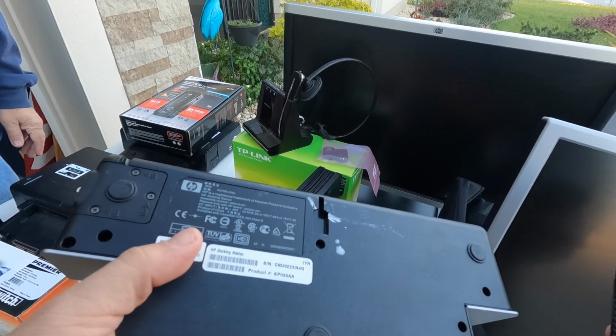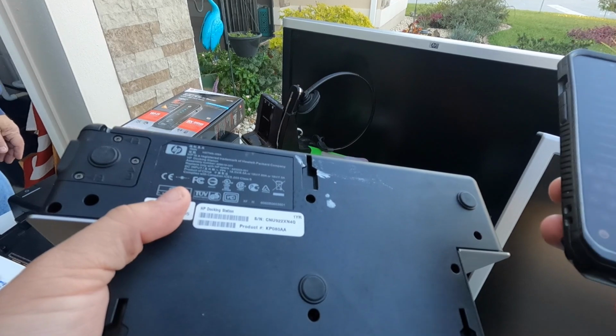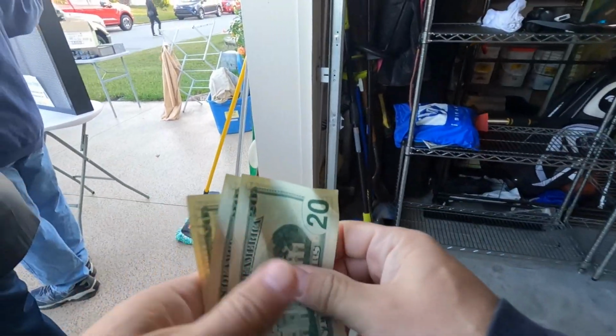And if you want, I've got more. What, did you have a business? No, I worked for HP and I just kind of collected them. Oh, okay. These docking stations really weren't selling for that much on eBay, so I decided to pass.